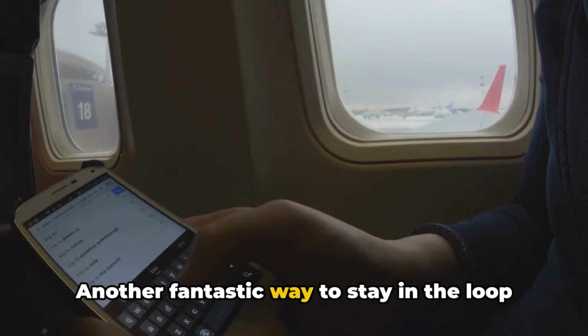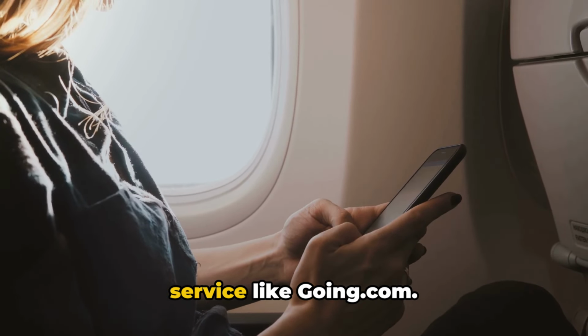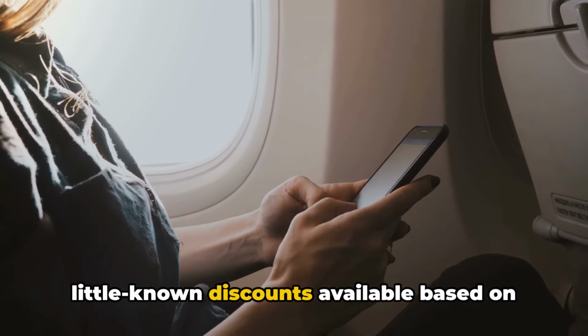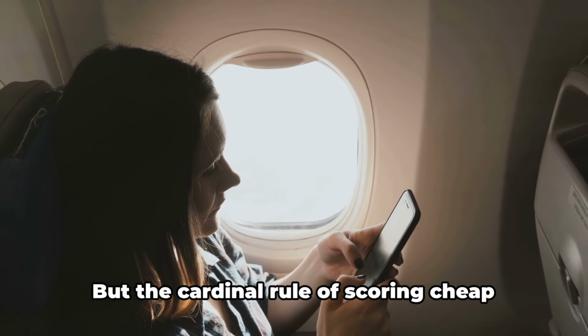Another fantastic way to stay in the loop about the latest deals and discounts is to sign up for airline newsletters or a service like going.com. This service sends you the best deals and little-known discounts available based on the airports around you. It is one of the best ways to save on flights.